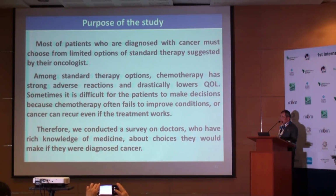The purpose of the study is that most patients who are diagnosed with cancer must choose from limited options of standard therapy suggested by the oncologist. Among standard therapy options, chemotherapy has strong adverse reactions and drastically lowers quality of life. Sometimes it is difficult for patients to make decisions because chemotherapy often fails to improve conditions, and cancer can recur even if the treatment works.